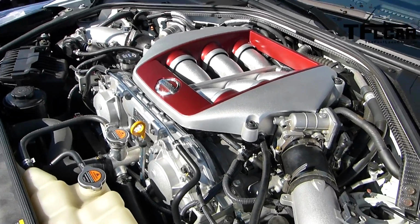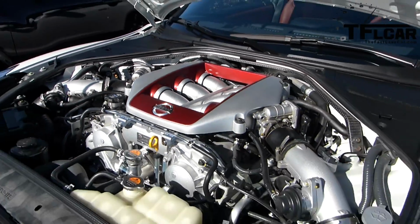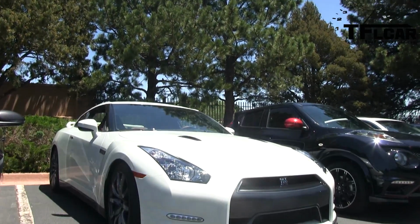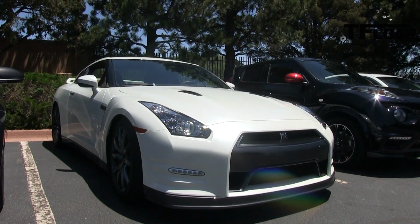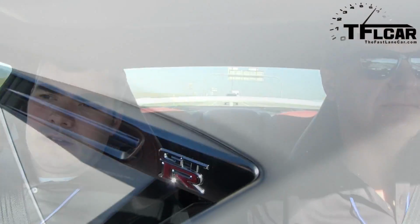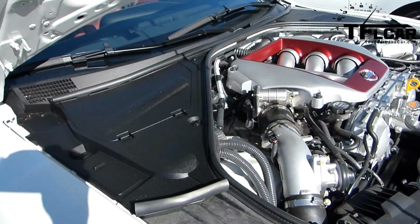But they all have the same engine. Tell me about the engine and the horsepower output. Output is 545 horsepower, 48 foot-pounds of torque. It's a twin turbo 3.8 liter V6, matched to a rear transaxle. So this is, I think at one time, it was the world's first independent rear transaxle all-wheel drive setup.